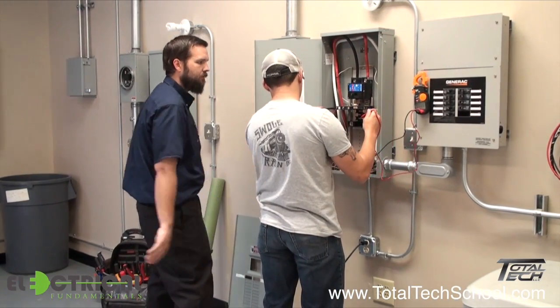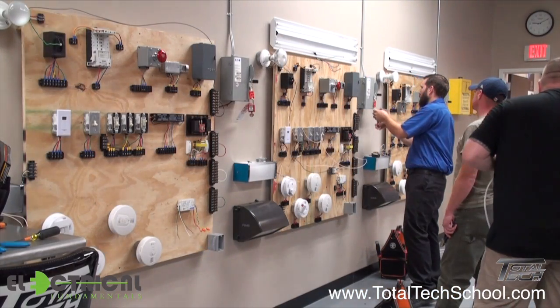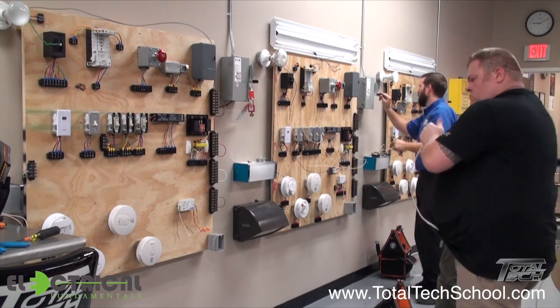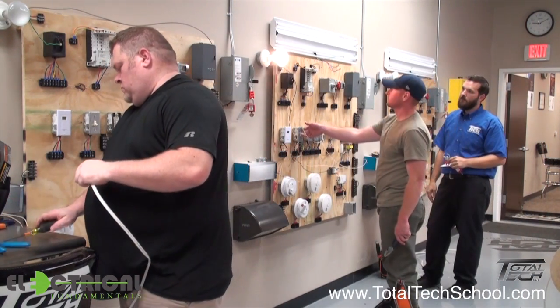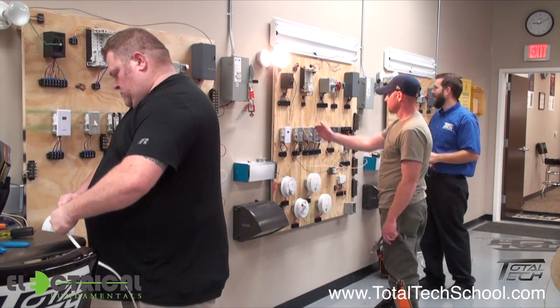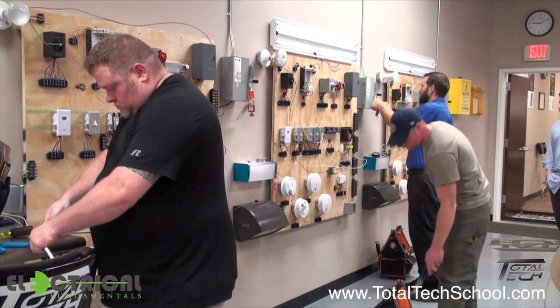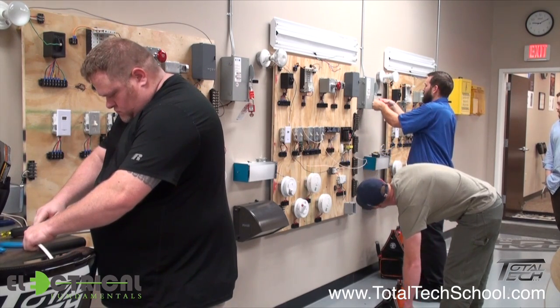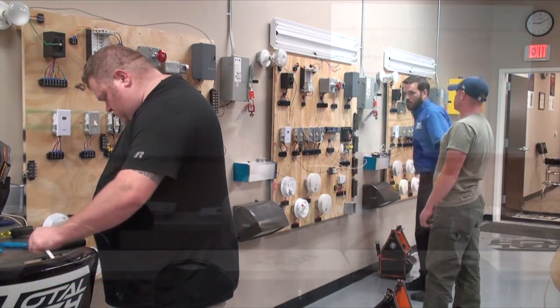This ensures that the attendee gets every question answered. The electrical trainer boards are an integral part of the electrical learning process. Each student must properly wire the light circuit through several types of switches, contactors, and safeties. This ensures the student understands the flow of power and electrical safety. Notice the lockout-tagout emphasis.